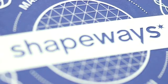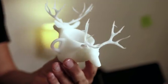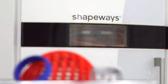Shapeways was founded as part of Philips Lifestyle Incubator in the Netherlands. Our founder, Peter Weijmarshausen, saw the potential of 3D printing for anybody. So instead of just customizing existing things, he thought anyone can make anything they want. And that's how Shapeways was founded.